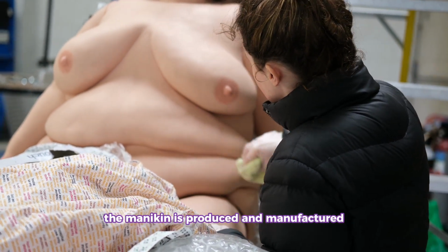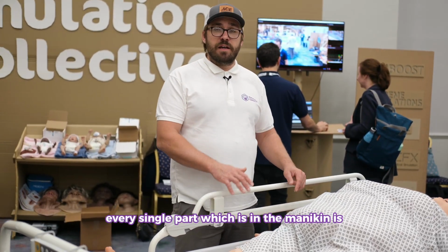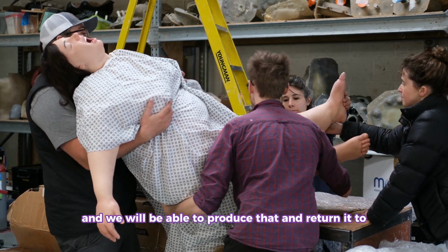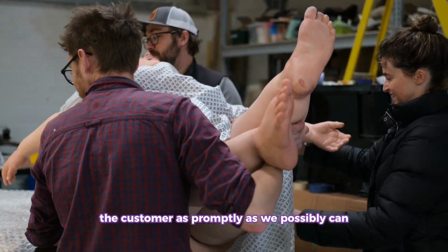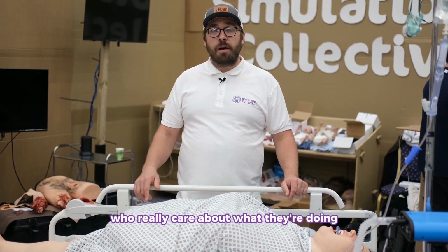The mannequin is produced and manufactured and designed in the UK, in Gloucestershire. And every single part which is in the mannequin is serviceable, which means that when we are contacted to supply a part, we know exactly what part we need, and we will be able to produce that and return it to the customer as promptly as we possibly can. We're really proud of the fact that we're a family company and that it was produced by a smaller group of people who really care about what they're doing.